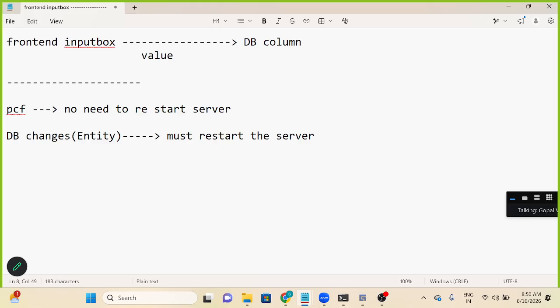Repeat this multiple times. DB changes, entity, must restart the server. PCF, no need to restart the server. DB changes, entity changes, must restart the server. PCF changes, there is no need to restart the server. DB changes, must restart the server.